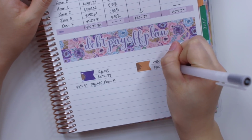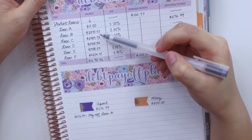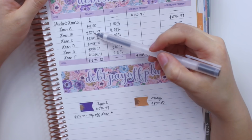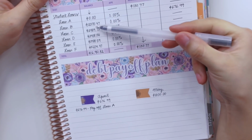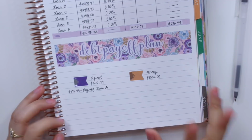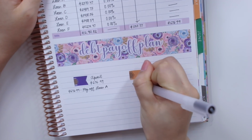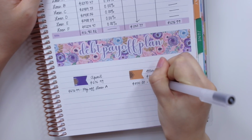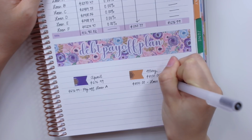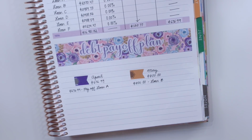And how I came up with this number was that I looked at the amount that I have left over to pay off loan B, and I thought that maybe if I paid off $800 in the next 3 months, I could pay that off within that time, which I think it's very doable for me. So I will put right here that those $800 are going to go towards loan B. And that's all that I'm going to plan out for this month.